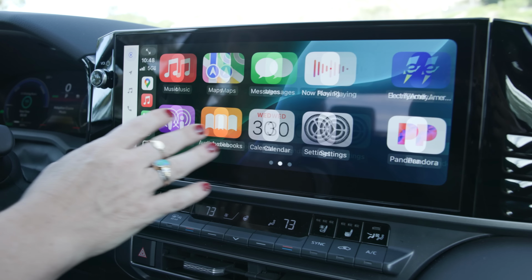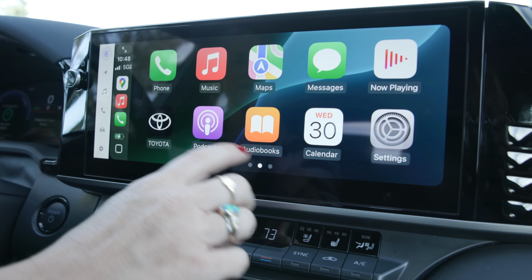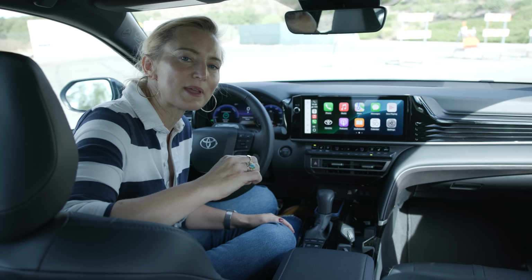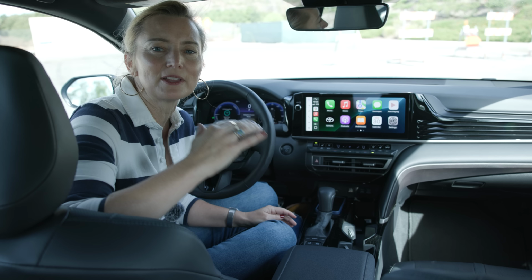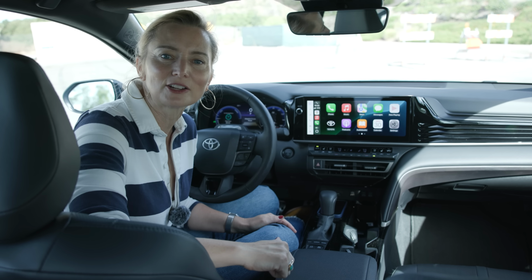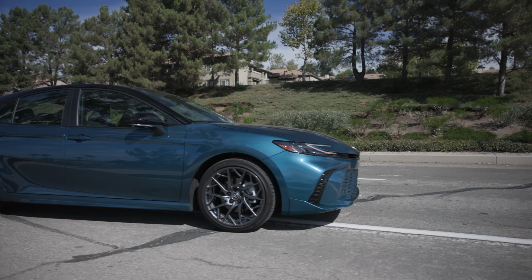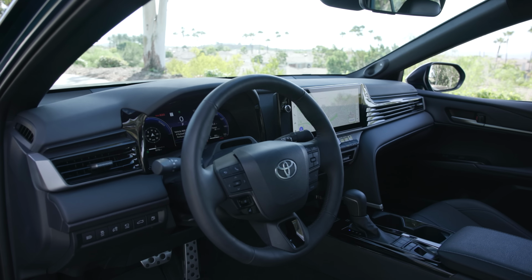You also get wireless Apple CarPlay and Android Auto across the trim walk. While we are on it, you will get some great standard features even on the base model of this car. But of course, as with everything else, you do get more in the feature set when you go up to the XLE and XSE higher trims.